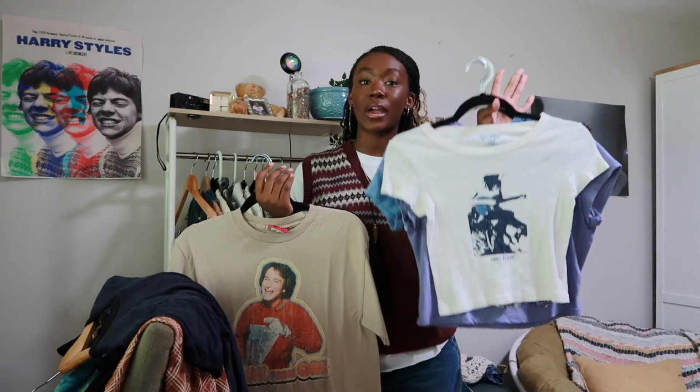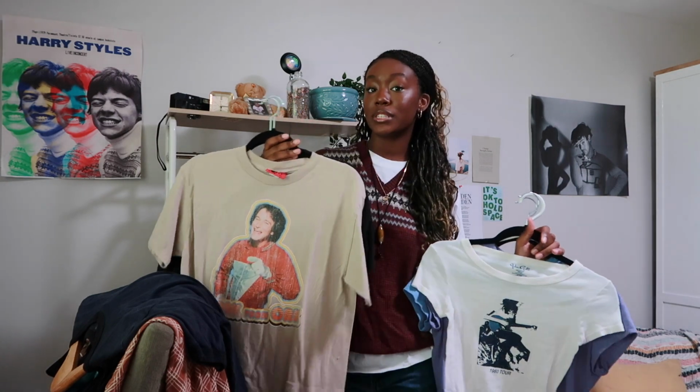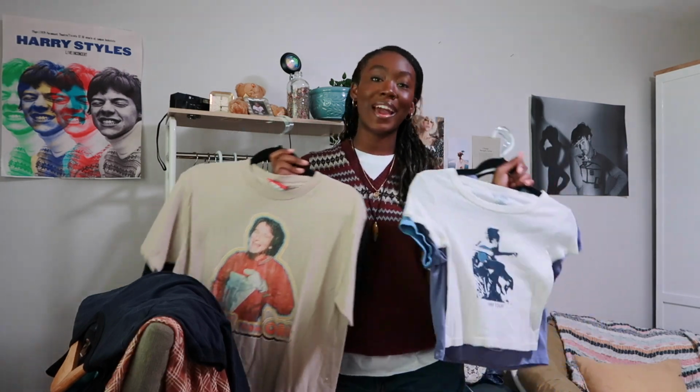Now, within the graphic tee topic, I feel like there's 2 subcategories. We have your baby tees, and then we actually have your oversized graphic tees. If you tend to lean towards more crop baby tees, keep it that way. But if you tend to lean towards more oversized graphic tees, you can also do that as well. Or you can be like me and love both of them.